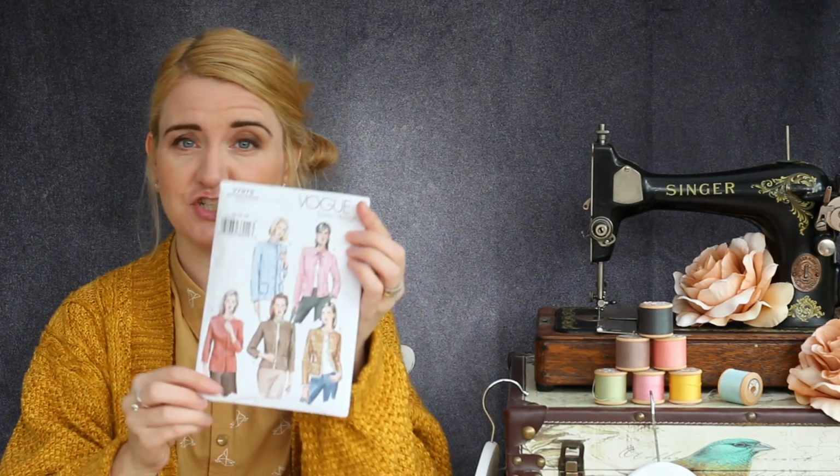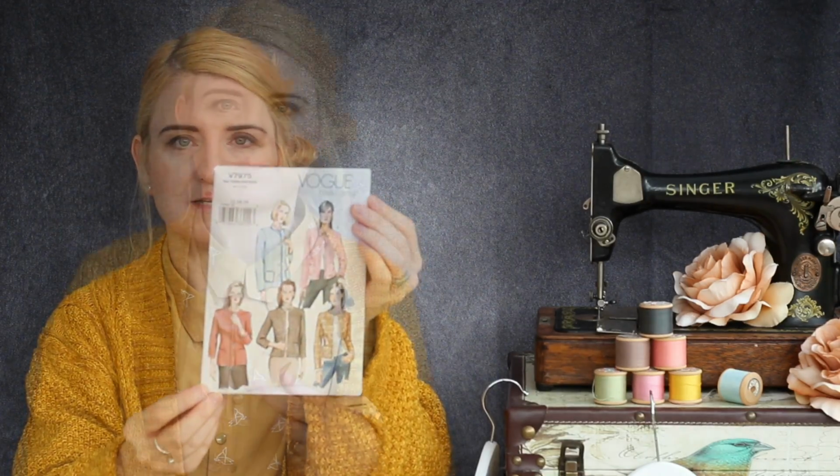So, because I've got 3 metres, there'll be a couple of things that I can make out of that fabric. But the first thing that I'm going to make is the Chanel style tweed jacket.